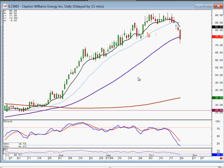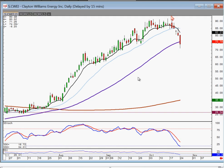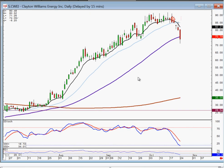As we saw in CWEI, we closed this out on this day because notice what it did. It did a hammer doji. So to stay in it, what did it need to do? It needed to open positive and trade positive. The fact that it traded positive and then closed below told us we had not only a doji type day, a shooting star type day, stochastics rolling over, but now we're ending this trend with a bearish engulfing signal.